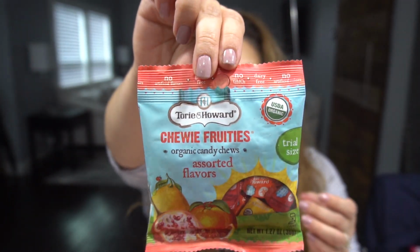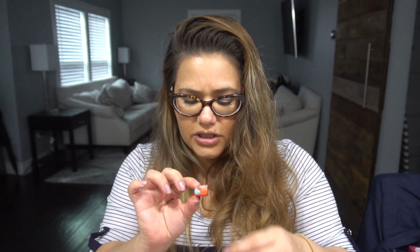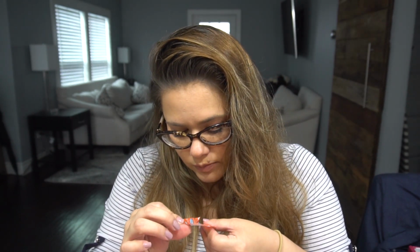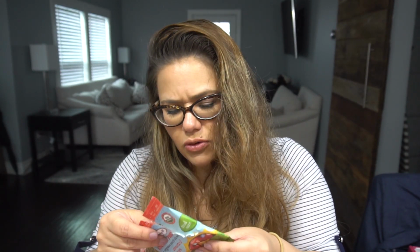Next thing we have here are Tori and Howard USDA Organic Chewy Fruities Organic Candy Chews Assorted Flavors. So that looks good. I'll try it. It feels like they are individually packaged. Yeah, so it looks like a little Starburst. It smells good. Maybe I'm just hungry. The texture is exactly like a Starburst. It's not too sweet. We have pomegranate. I tore it. Apple and blood orange. I think I ate the blood orange. Maybe.